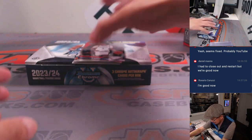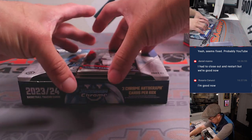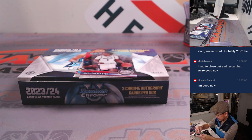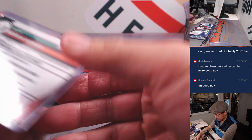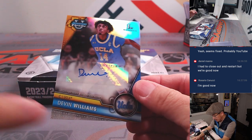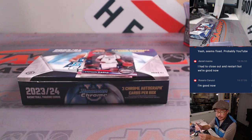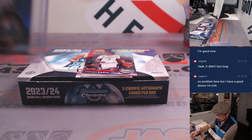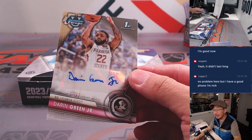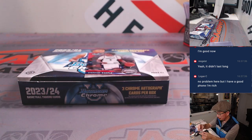All right. Thanks, everybody. Just in time for the three autographs. First one is Wuga Poplar. Letter W, that's going to be for Joe in the QWX combo. We got UCLA's Devin Williams. Nice, Joe with letter D. And the last one here is Darren Green Jr., letter D. That's for Joe. And there you go, gang, the Stephon Castle Refractor.